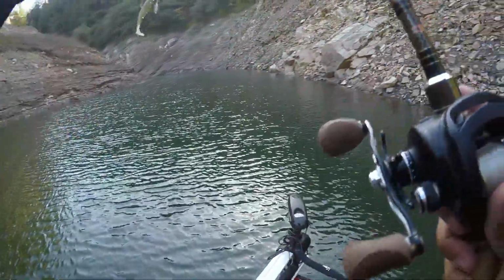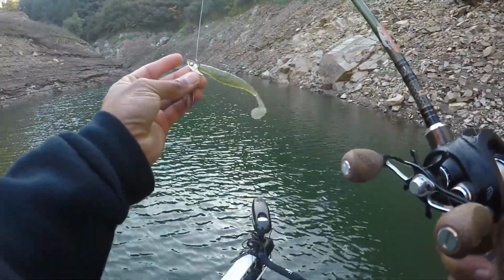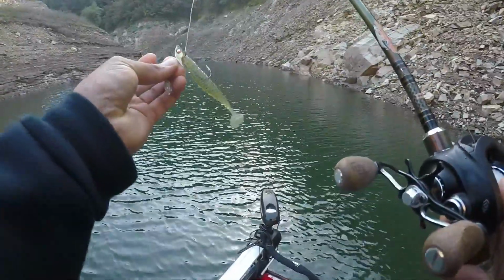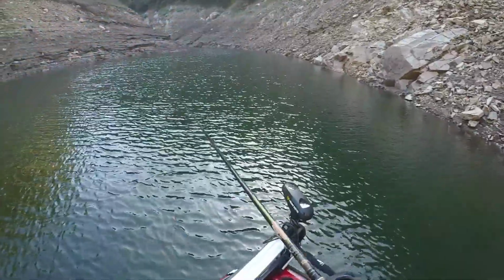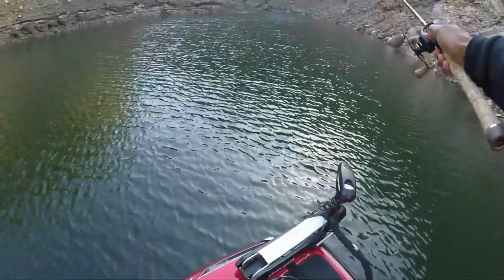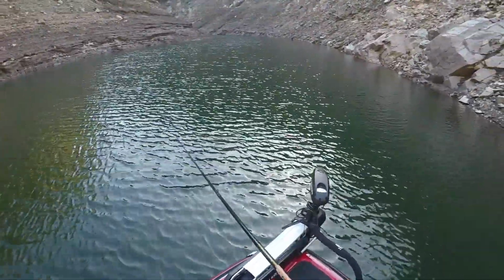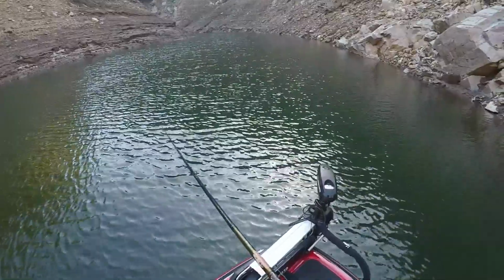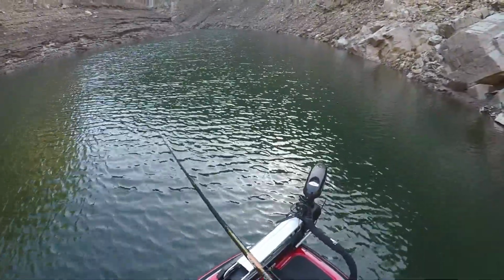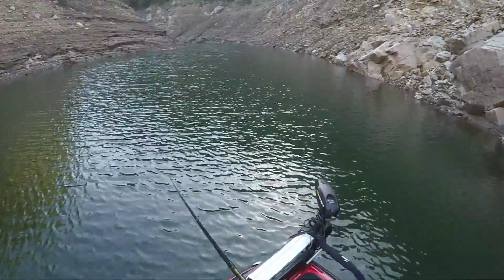This is a Damiki underspin with their Armor Shad paddle tail on it. This thing has a pretty awesome spin, or body rock, as it comes through the water. But I guess this one's kind of considered more of a finesse underspin because of how small it is. But we're gonna keep throwing it, see if we can get anything else to react. If not, might end up going to worms or some type of plastic. But keep fishing, see what we get.